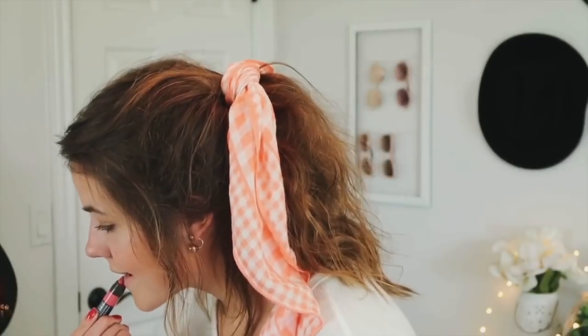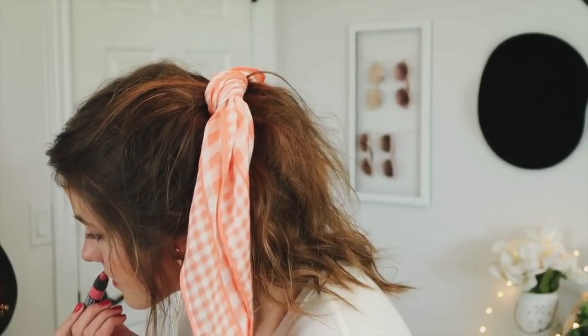Now moving on to lips, what I'm using is this lip crayon by Burt's Bees, and this is in the color Niagara Overlook, and I love this. It's such a pretty corally pink color for summer. Something I love about this is it's moisturizing, because I hate wearing lipstick that dries out your lips.